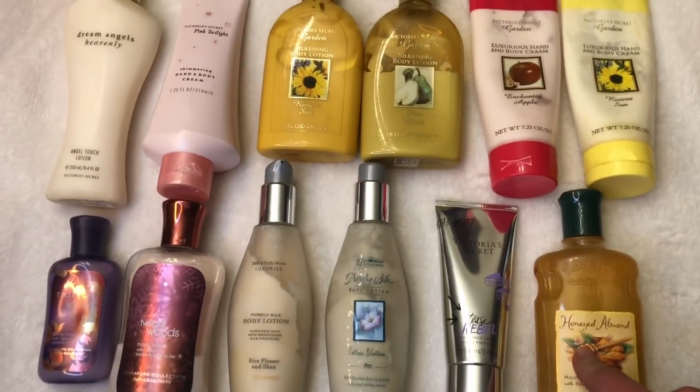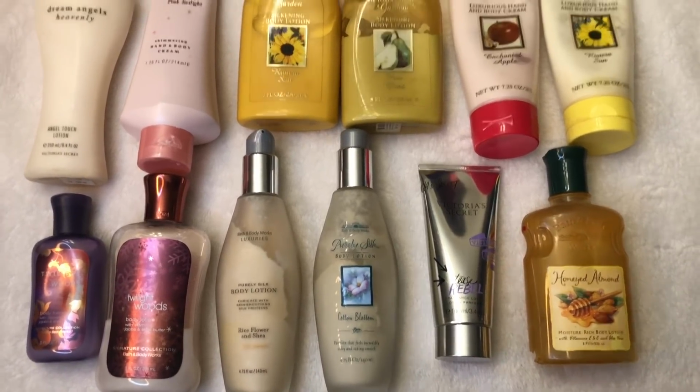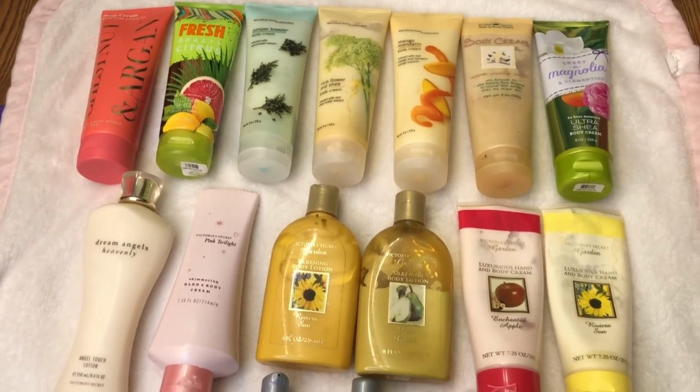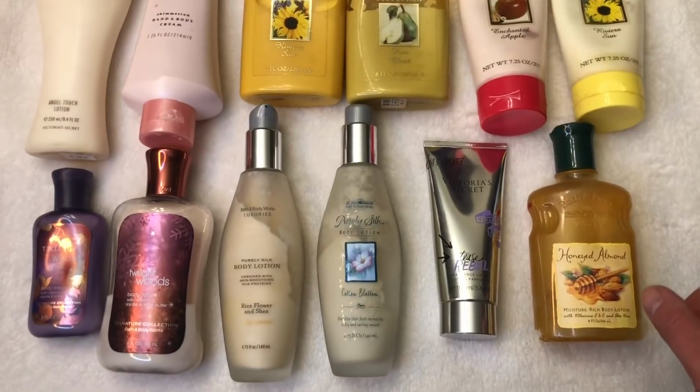I'm going to keep working on this, but I was really hoping to have this done by today, and I still got quite a ways to go. I don't know if I'm going to be putting any of these in a project this year. I don't think so. Once I finish this one, I think I'm going to be working on some other body lotions that we'll be talking about next.